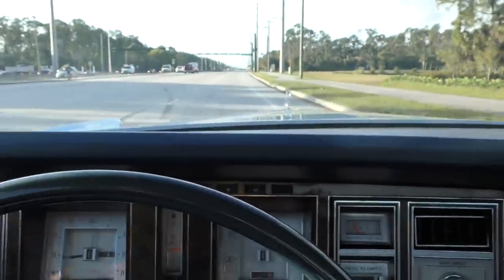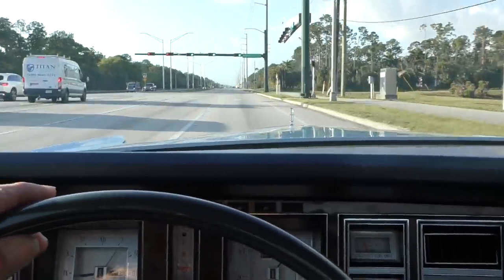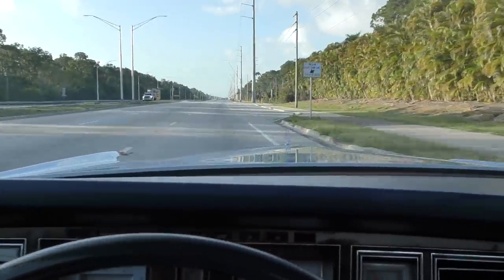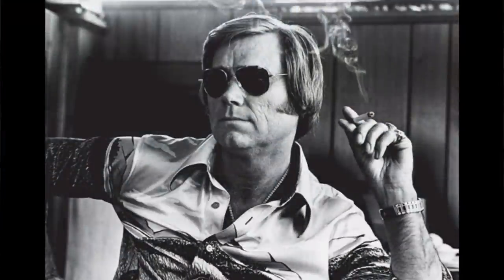Cold air conditioning, you know, two-finger steering, brakes you barely have to touch, gliding down the road on this cushy pillow ride, listening to proper 70s George Jones music. You just can't do any better than this. You really, really can't.